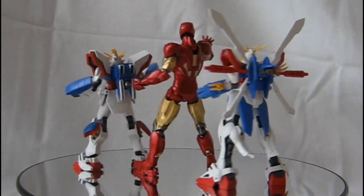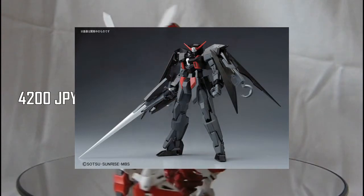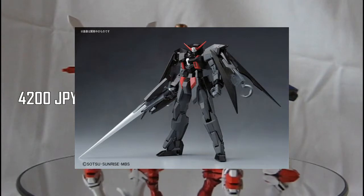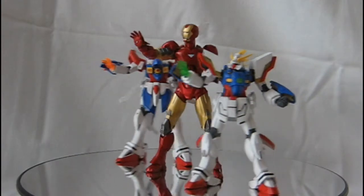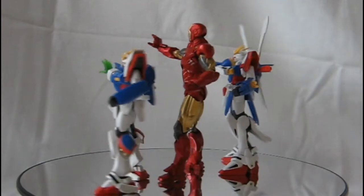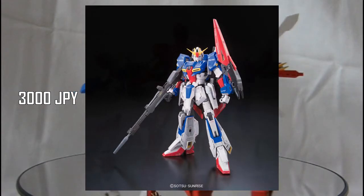The master grade for November will be the Master Grade Dark Hound, the last version of the H2, and we'll be seeing that for 4200 Japanese yen. And of course the real grade that everybody's been waiting for the last couple of months, the Zeta Gundam with a record setting 3000 yen.